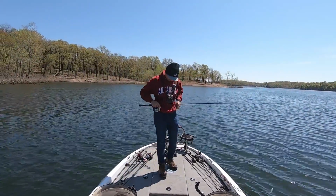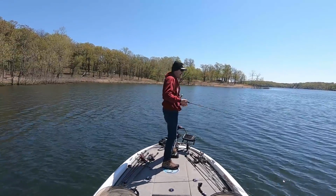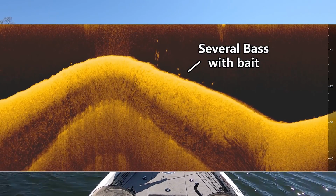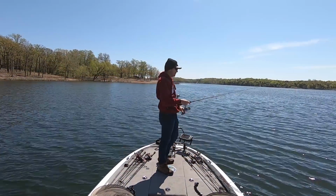Okay, so I finally finished changing. I have so much stuff strapped to me, it's sometimes hard to take all my outerwear off. But anyways, this spot right here is loaded. There's a bunch of fish on the graph right here, and I caught one first cast, which is crazy. I didn't even have a chance to take my bibs off.